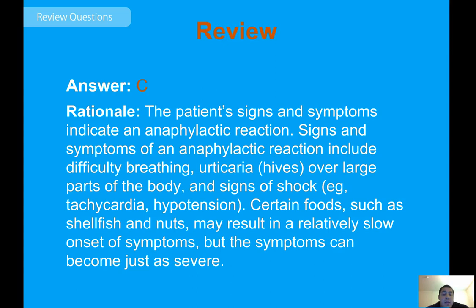Signs and symptoms of an anaphylactic reaction include difficulty breathing, urticaria over large parts of the body, and signs of shock, tachycardia, hypotension. Certain foods such as shellfish and nuts may result in a relatively slow onset of symptoms, but the symptoms can become just as severe.